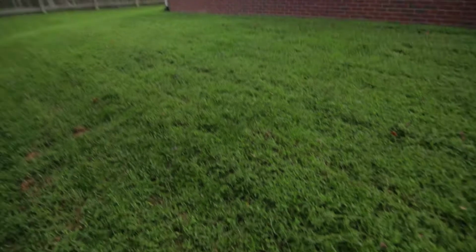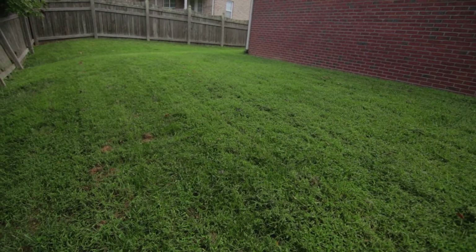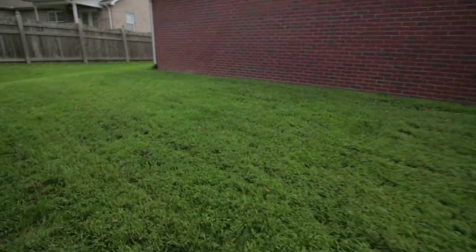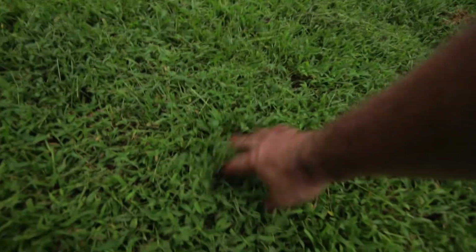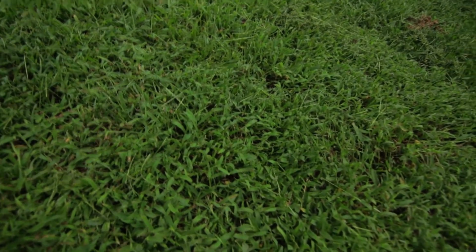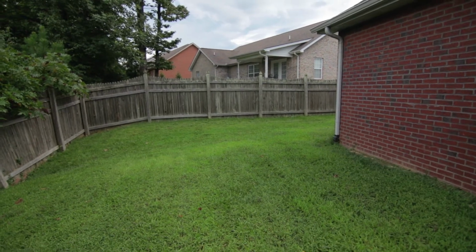My other goal is to fix my front and back lawn because it really is just crabgrass with a mixture of, I think, fescue and Bermuda. I'm guessing on that. I know Bermuda and crabgrass for sure, but I'm sure there's some fescue somewhere in this. And look at that. That is all crabgrass. So I'm basically just cutting weeds in my backyard and a lot in my front yard. So I'd like to get my lawn taken care of this fall.